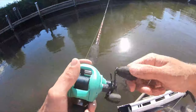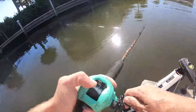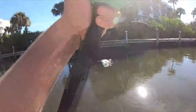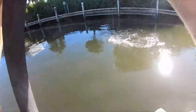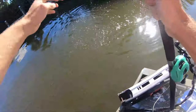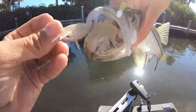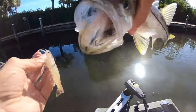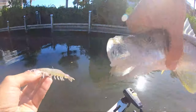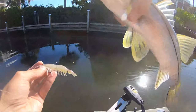Most of them in the schools are all slots. Little one. So there are some on this side too. I haven't tried this side yet. Yeah, the fish are even freezing cold. Nice. This is definitely the smallest one of the day, but hopefully we can get on some bigger ones.